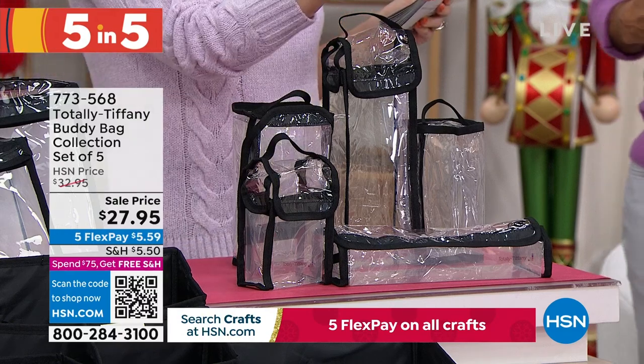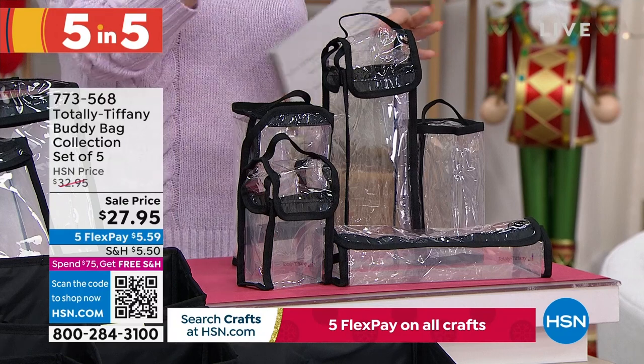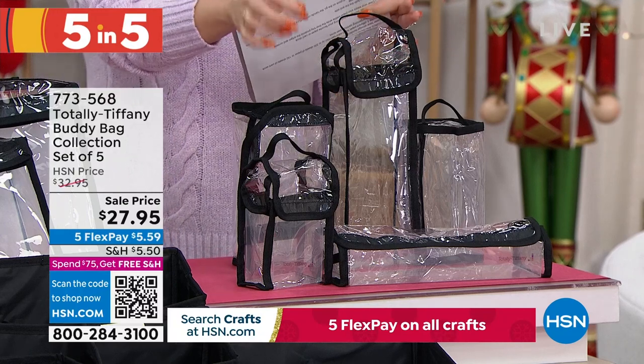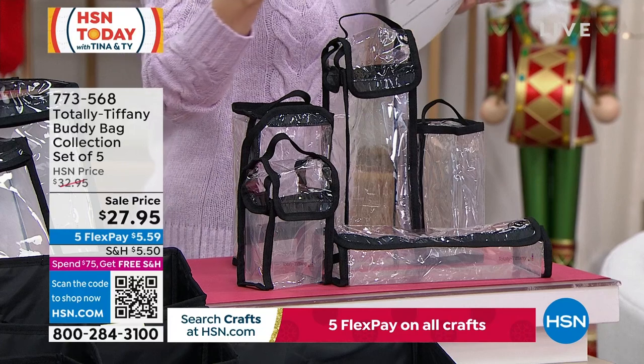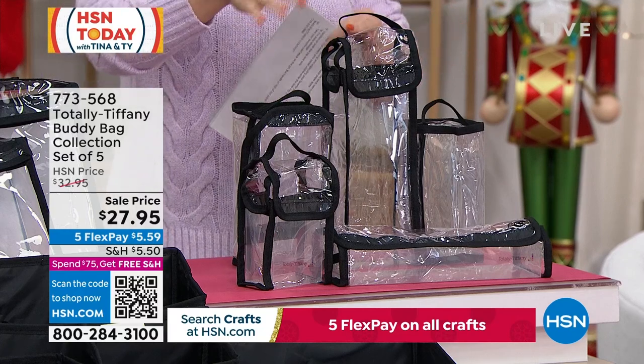Some of them are meant for rulers, pens and pencils, ribbons, ink pads, card making supplies, any of that. And they're all that hook and loop, easy to get in and out of. For $27.95, you're getting a set of 5 of them. Again, this 5 and 5 was all about organizing your crafts. Now that you've filled your cart full of crafts, you gotta put this in there as well.